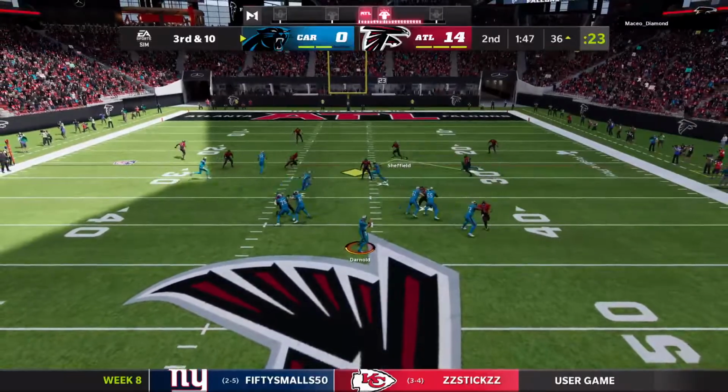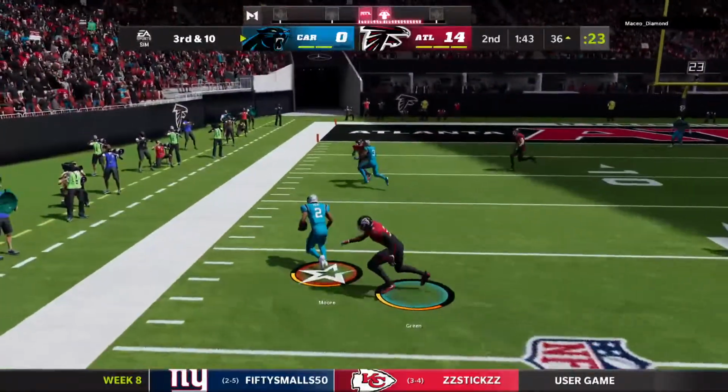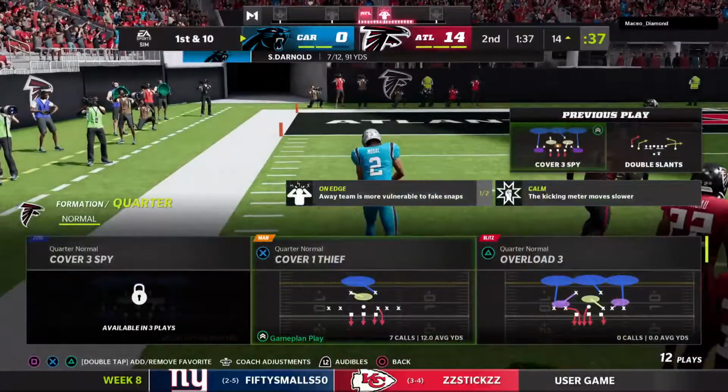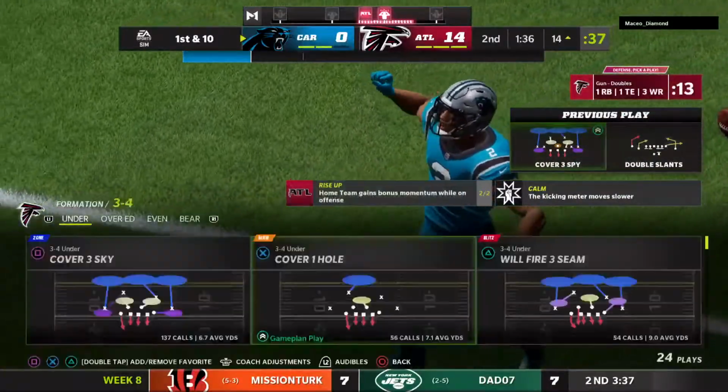Throwing here on third down, Darnold. Throw left side complete. That's Moore. And that's going to be good for another first down as the tackle's made at the Falcons' 14. A good pickup there of 22.